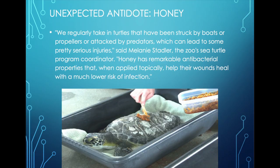What common kitchen item do they use to treat sea turtles? Milk, garlic, honey, bread. All right, guys, so the answer is actually honey. They actually use honey to treat a lot of wounds on sea turtles and land turtles and tortoises as well. So honey actually has a lot of antibacterial properties.